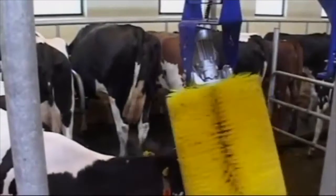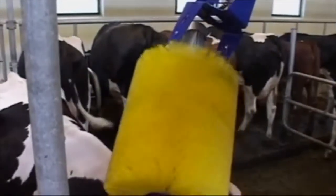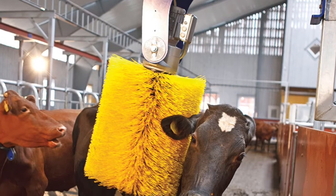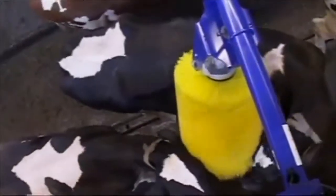Next type, the swinging brush. This is similar to the rotating type, but the model focuses on movement. It moves forwards, backwards, and side to side. It doubles as a grooming brush, like the first type. Like the first type, the cow can activate it.